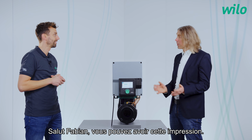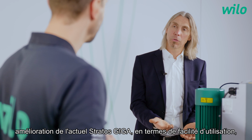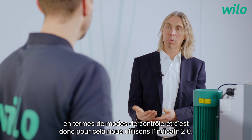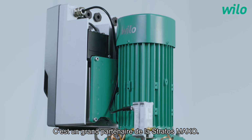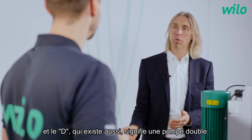Hi Fabian, you can have the impression of that, but firstly we have to mention that this is an improvement of today's Stratos GIGA in terms of usability, in terms of control modes, and for that we're using 2.0. In addition, it is a smart pump, and by this it is a big partner of the Stratos Maxo. And this I means single pump, and the D, this is also existing, stands for double pump.